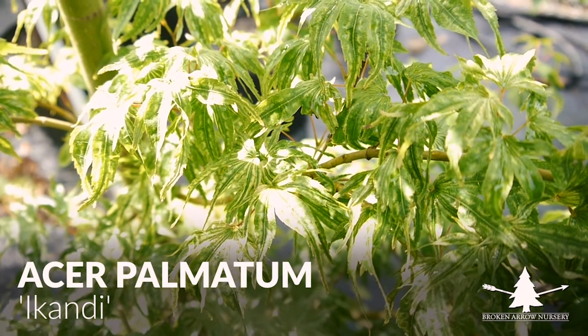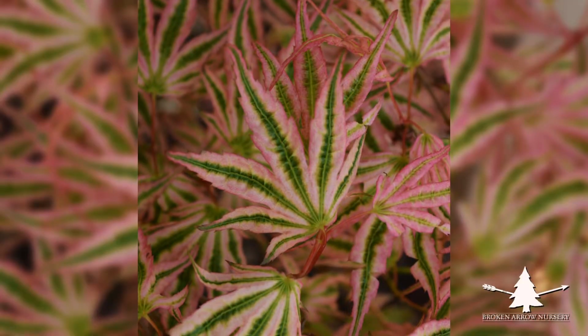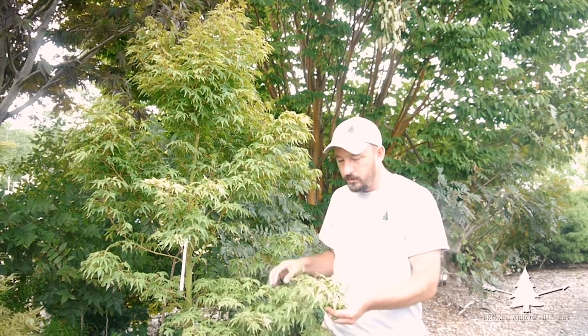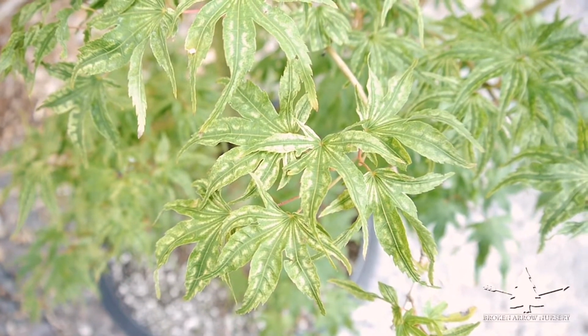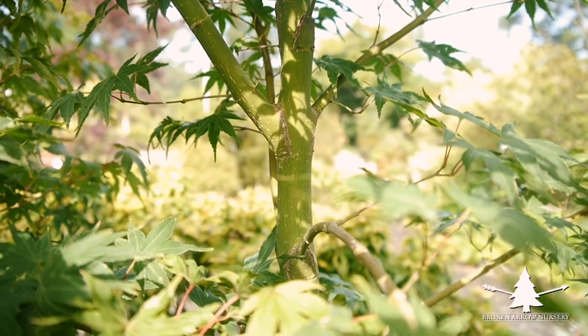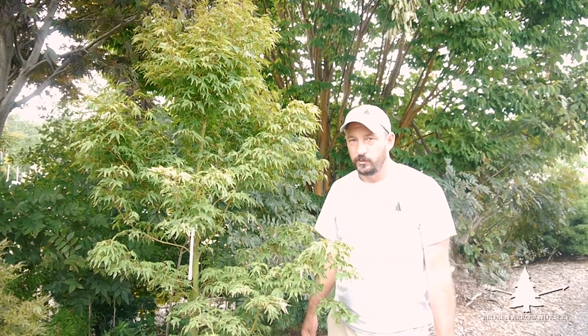The first one that I wanted to show off is Acer palmatum Eye Candy, which is from the Flora Fun collection through Buckholtz Nursery in Oregon. It is a tremendously spectacular plant first thing in the spring when it emerges with really incredible bright pink new growth. And then as the season progresses, you can see it gradually picks up some green in the foliage with some white marbling and streaking that persists into autumn. It's a strong growing plant. It's going to get to be 15 to 20 feet tall ultimately. The name Eye Candy sounds like a Japanese name, but in reality it's just a play on words because it truly is eye candy in the springtime.